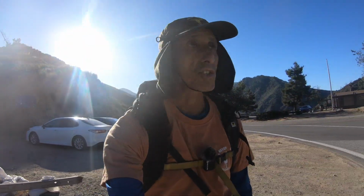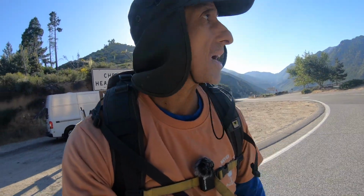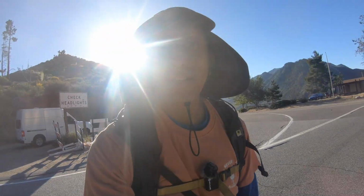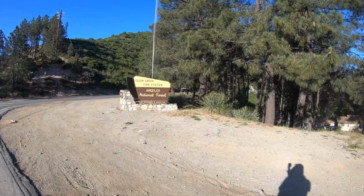Okay, so today is June 1st, 2024 in the San Gabriel Mountains, and today I'm going to hike an 8-mile hike with a 1,850 foot gain. Here's the area. It's a Clear Creek Fire Station.